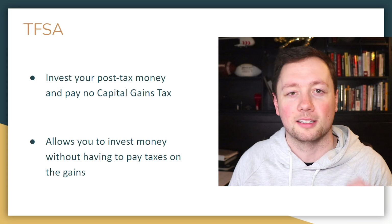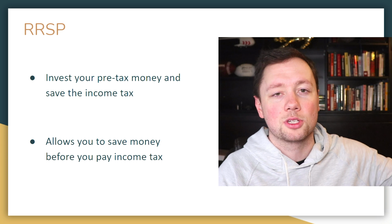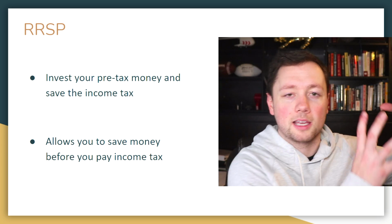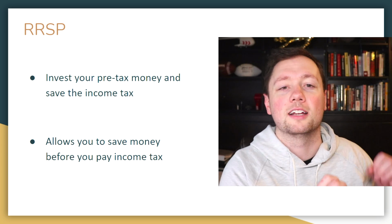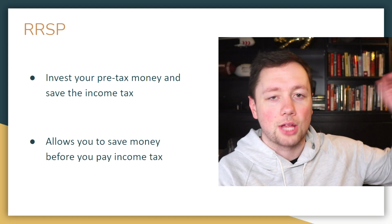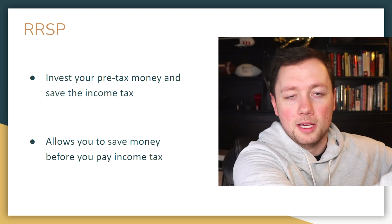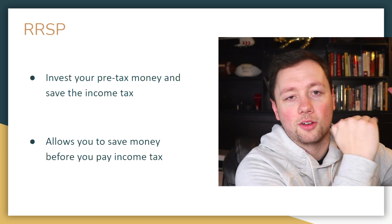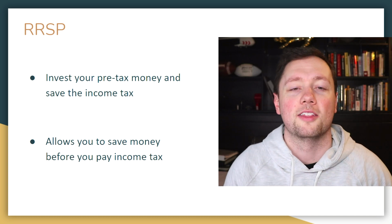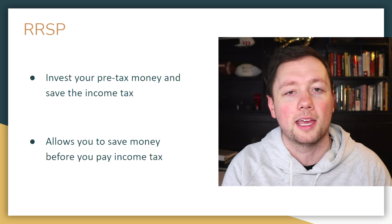The RRSP is a little bit different because the RRSP allows you to take that same $50,000, but instead of paying income tax on $50,000, it allows you to make a contribution before you pay income tax. So let's say your salary is $50,000, you can contribute $10,000 to your RRSP, and then you can pay income tax on $40,000 that's left over. The advantage here is that you're contributing to this savings account before you pay income tax on it.